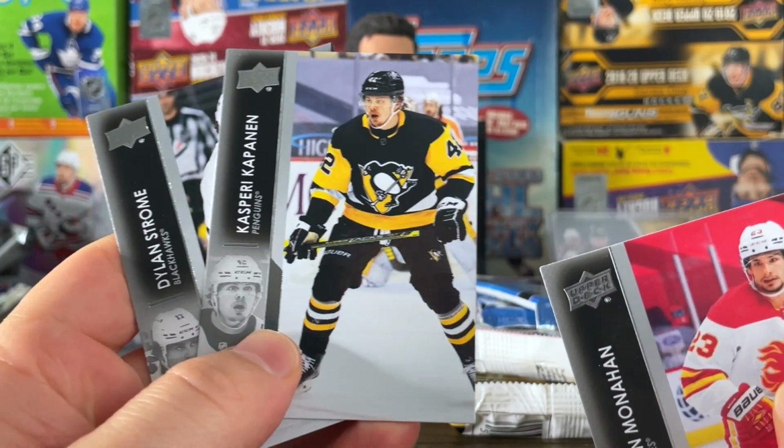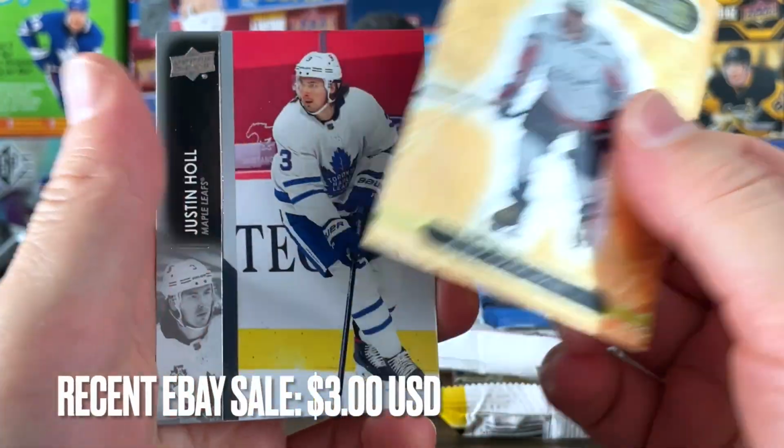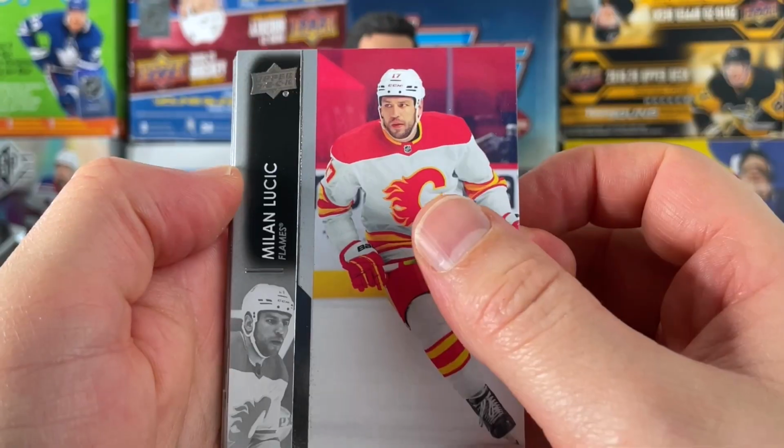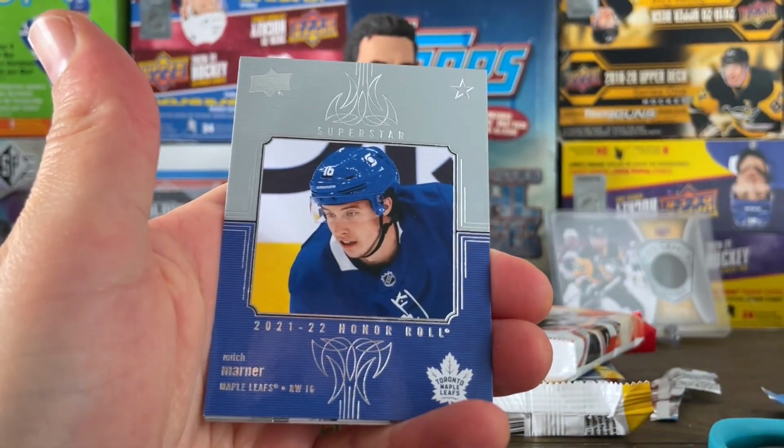Got a Kasperi Krapanen. Crew, Bergeron, Toffoli, one of these Dazzlers of Ovechkin. All right. And some good names on the Dazzlers. More base there. Lucic, Jari, Lankinen, Moore, Mitch Marner on the honor roll. More base there. Do this MVP.